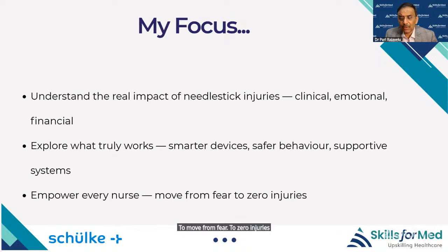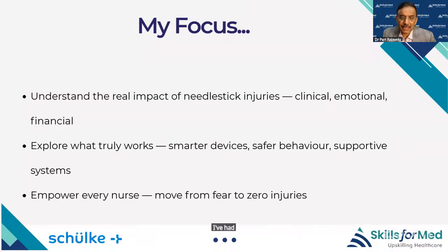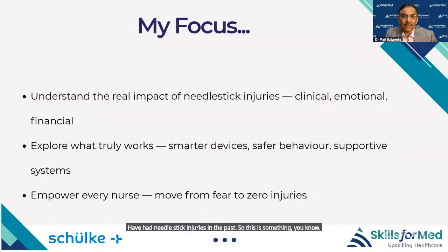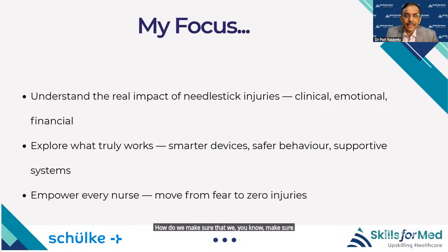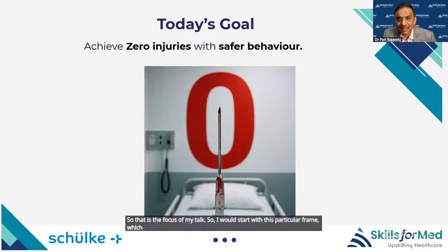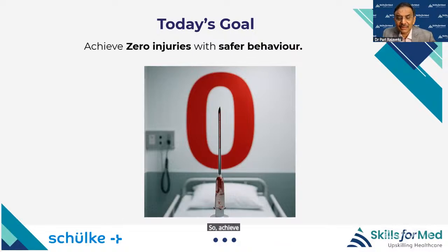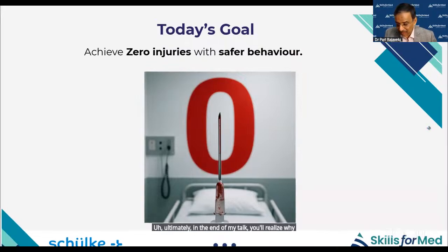As you saw in the poll which Stella did, almost every one of us who work with patients, myself included, have had needle stick injuries in the past. This is something which happens, and instead of taking it as a regular everyday occurrence, how do we make sure that nobody gets needle stick injuries? That is the focus of my talk. I would start with this frame, which I thought was very nicely made: achieve zero injuries with safer behavior. I'm talking about safer behavior because, at the end of my talk, you'll realize why this is so important.